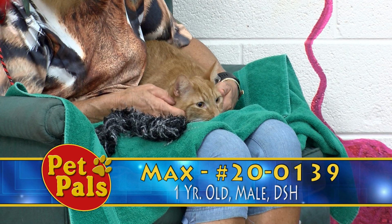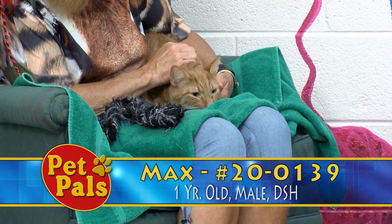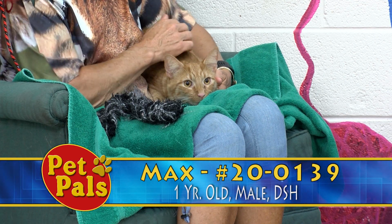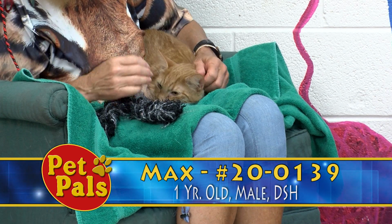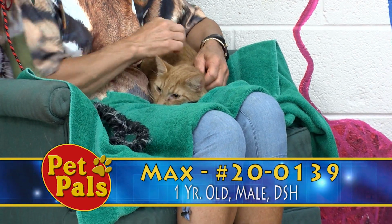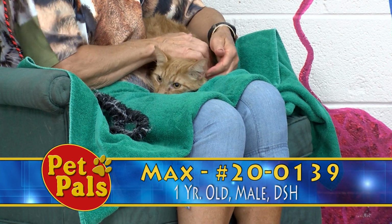According to his previous owners, they too noticed that he can be a little bit on the shy side, but he is friendly and calm, he has a playful side. He is just a year old, so he's past all of that kitten stage where he's going to be, you know, really waking you up all the time and very needy and demanding of your attention. He's kind of settled in, so you know what his personality is going to be. With a kitten, you never really know what you're going to get.